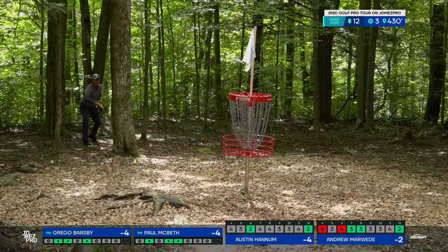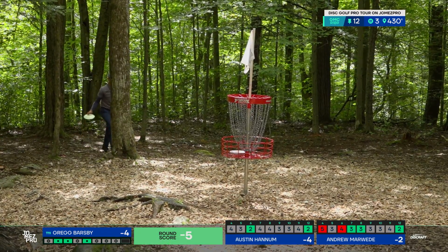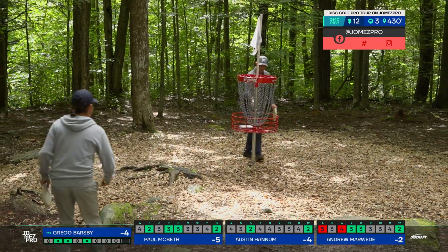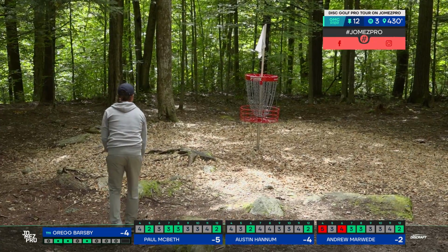McBeth, the former first closest drive winner. And he makes it also good. It's looking like star frame time. Jeez Louise, this is a beautiful hole to star frame. Barsby's just got a short tap-in left.